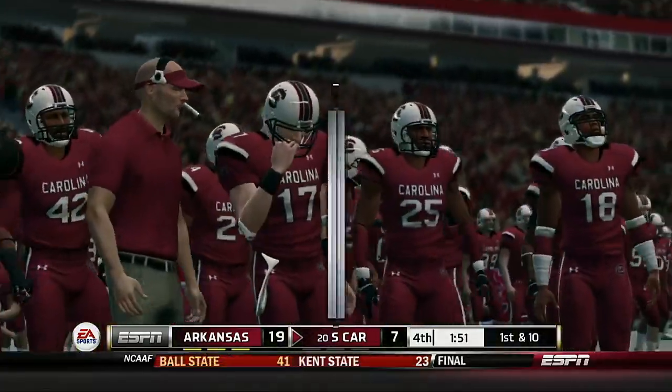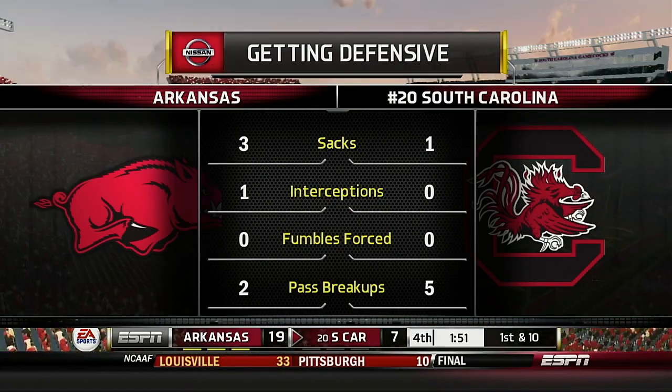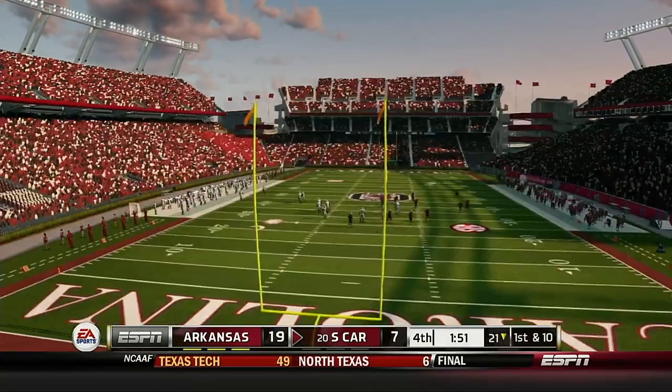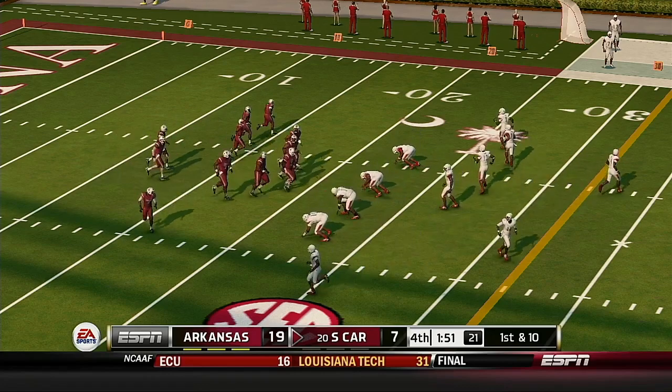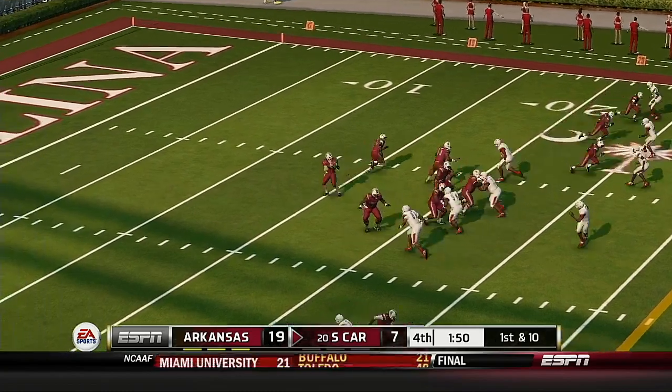The Razorbacks have really been all over the place. They're playing like a defense possessed. I love to watch a defense just pin its ears back and just fly to the football. They are playing with a reckless attitude, and it's really paid off because it set up their offense to be able to score points. We're about set to start things up again. Less than 2 minutes in the fourth quarter.